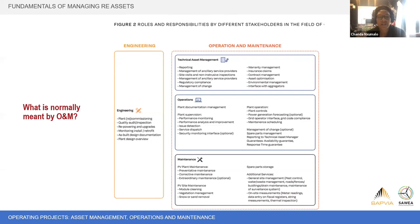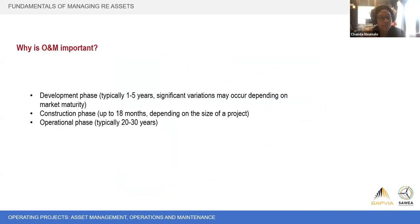And I think all of these are separate topics and separate areas that people work in, but often get lumped into one, and then things fall between the cracks about who's responsible for different areas of this. So it's very important to just be clear who is responsible for what. Next slide, please, Kim. And why is O&M important?